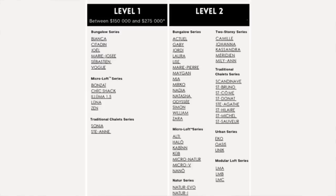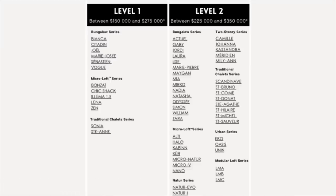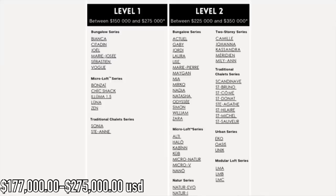The Zen falls into price level 1, which means it's somewhere between $150,000 and $275,000. The Micro V and the Alti both fall into price level 2, meaning they're between $225,000 and $350,000. Yes, there is some overlap between the high end of level 1 and the low end of level 2. Not sure why, it is what it is.